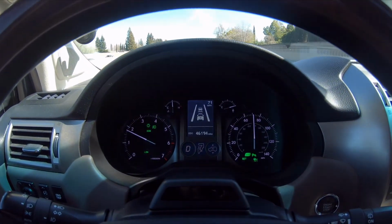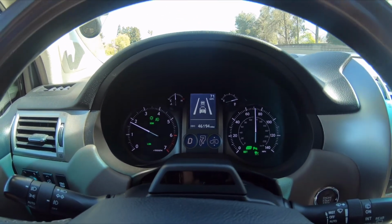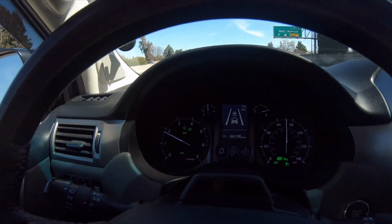Got the adaptive cruise control, which the 4Runner did not have. Next there, you can see it's got the little lane lines, and it's following some guy in front of me, and it's real nice. It's got the air-conditioned seats, which I have on right now. They're always comfortable, unless it's really cold. And then you got a heated steering wheel.